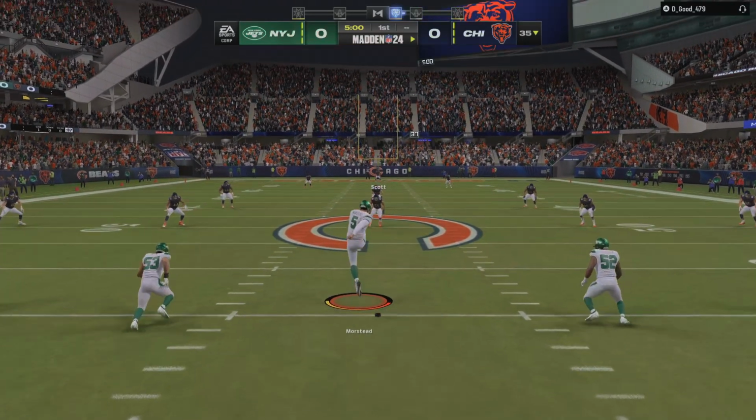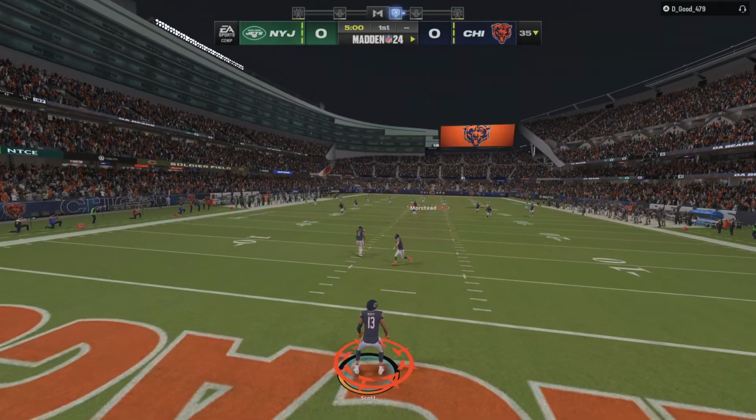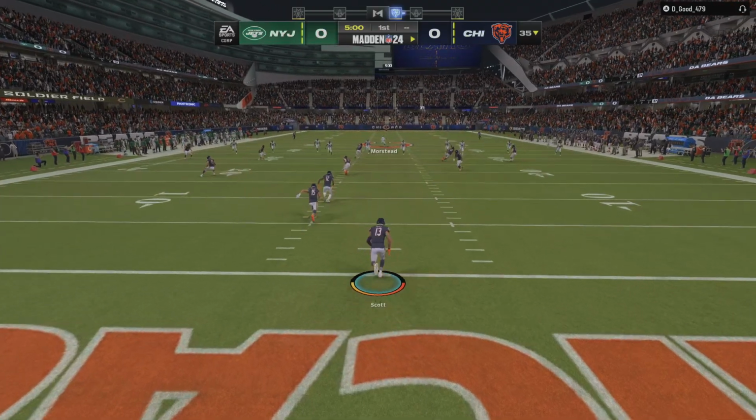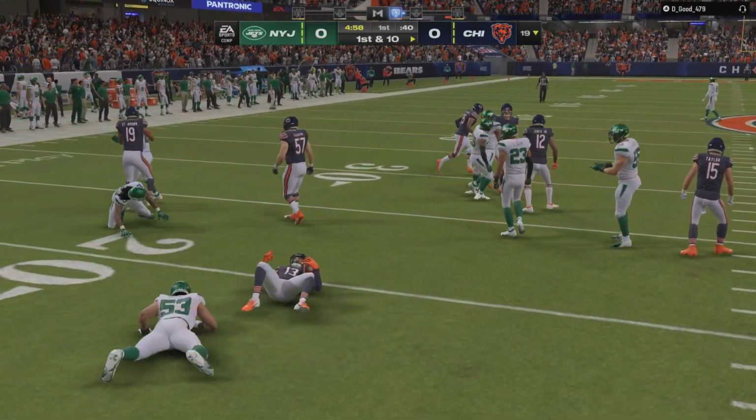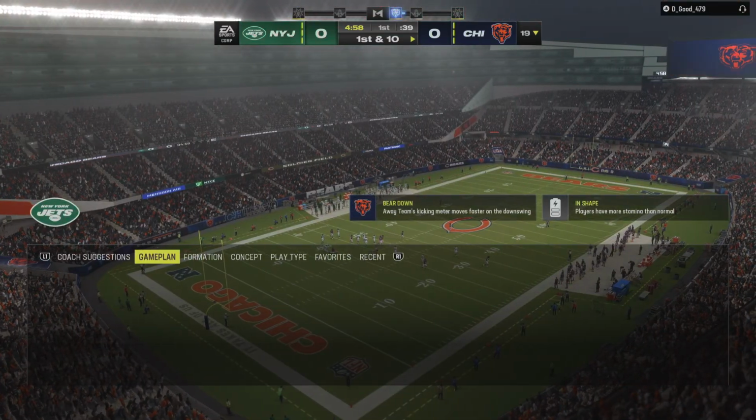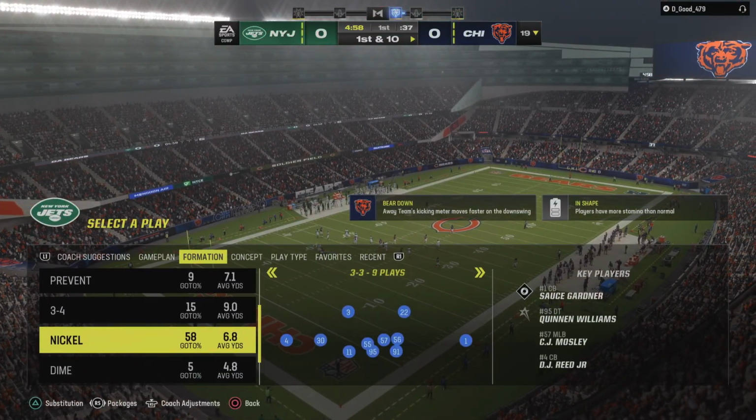Here's Morstead to get this one started. And off we go from Soldier Field. Tyler Scott now from his end zone. And only able to get this to the 19, so probably should have opted for the touchback.